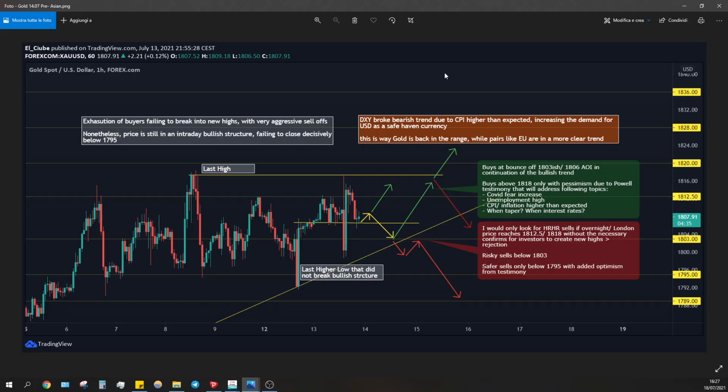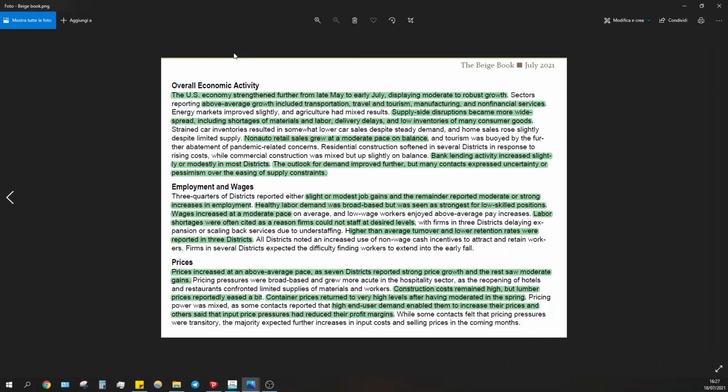So that's why we see a bullish trend on gold. As you can see, the Beige Book came out. The U.S. economy strengthened, with moderate to robust growth, above average growth included transportation, travel and tourism, manufacturing. Supply side disruption became more widespread, including shortages of materials and labor, delivery delays, and low inventories of many consumer goods. This is what is bringing up the inflation as per the Fed. Non-auto retail sales grew, bank lending activity increased, the outlook for demand improved further, but many contacts expressed uncertainty of the easing of supply constraints.